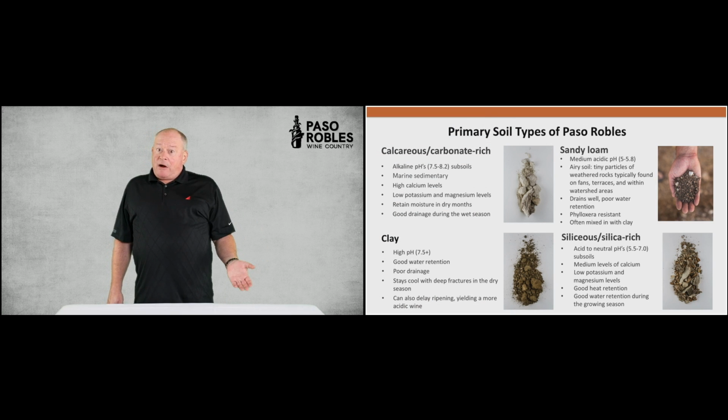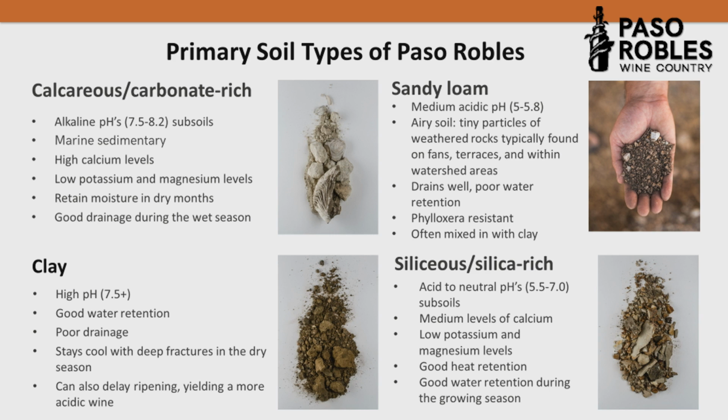And so our core soil that we think is very valuable for grape growing is the calcareous or carbonate-rich soils. These are often intermingled with other types, sandy loam, clay, and silica soils, but the calcareous soils really benefit us because of the way they hold water in an almost sponge-like way down deep below the surface level, as well as being able to provide nutrients. A little bit high pH, as clay soils have, which is also helpful for the vines to retain their acidity, and the grape actually ending up with a little more crispness than you might expect from a warm region.